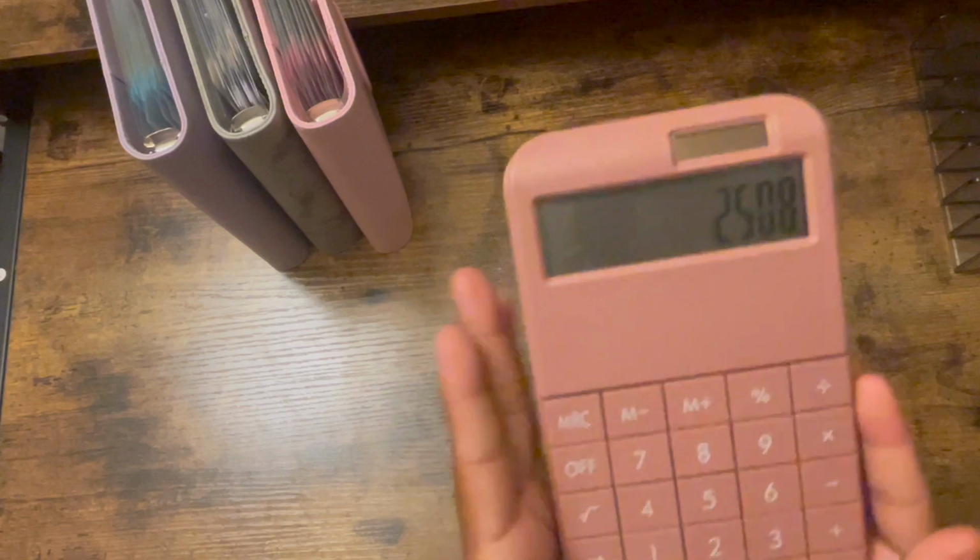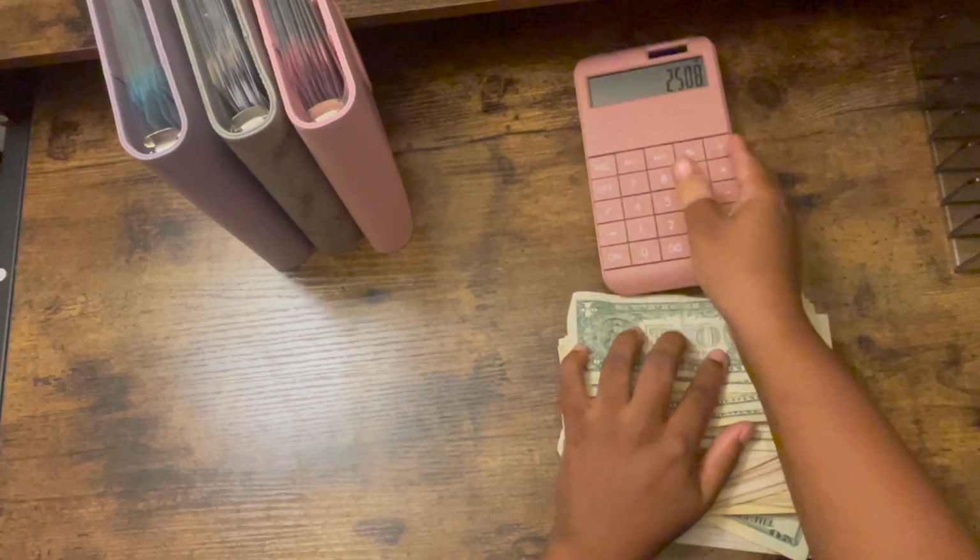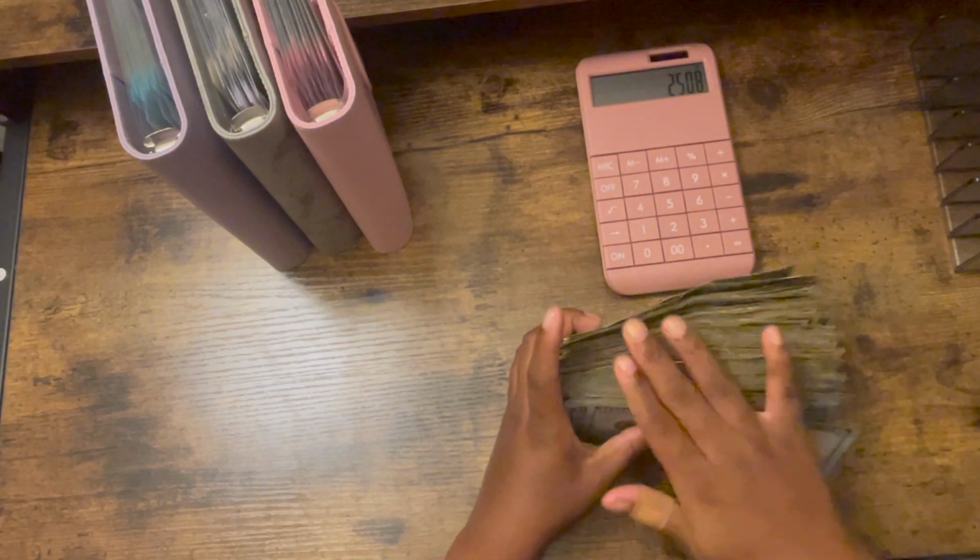$2,508 will be going back to the bank. $508 is to pay off my credit card, and the other $2,000 is to add into my savings accounts.